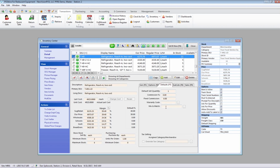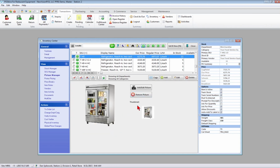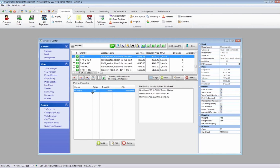We have default setup where you can put your percentage commissions for these items, subcategories, sales information. This one here is total revenue that we did in 2017, total profits by month, and how many units we moved out the door. Picture manager, we can add pictures in there. If we've got any kind of promos going on where we're giving discounts for a certain date range. Price breaks, if they purchase 2, they'll pay less than if they purchase 1.